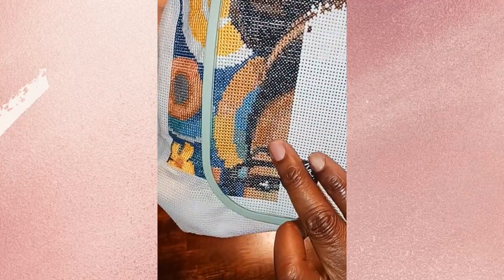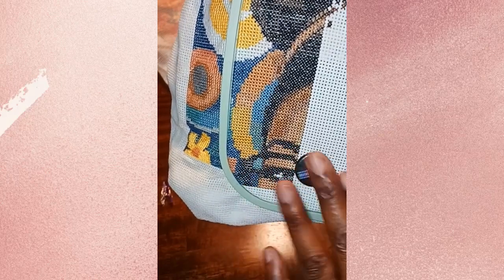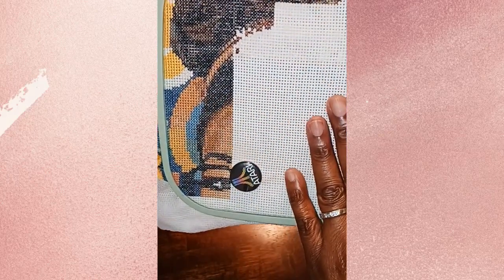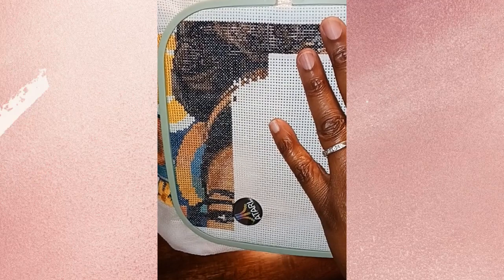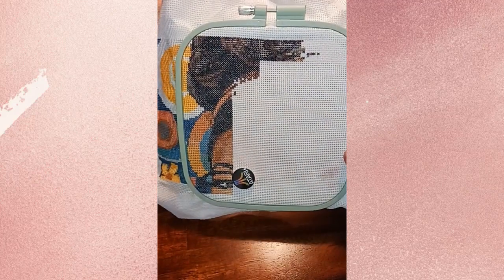I love the color of her skin. I love how it's blending. I just love how it is turning out. So I can't wait to see the rest of her face. Right now, I am currently in her hair. So that's the project there.